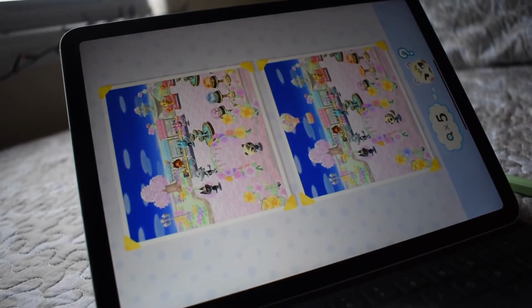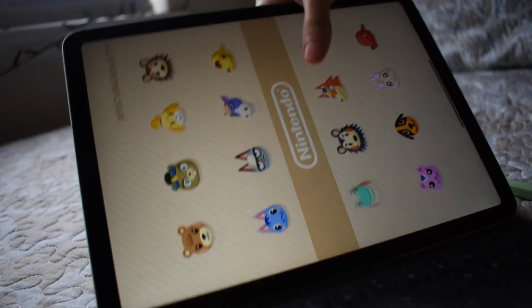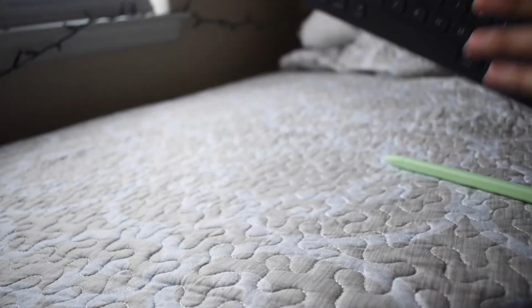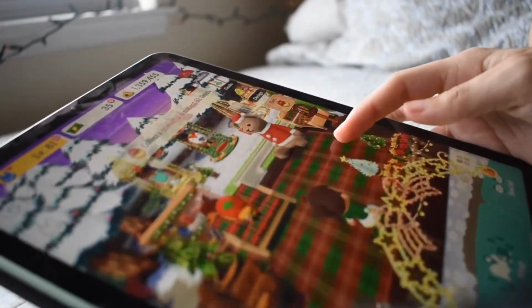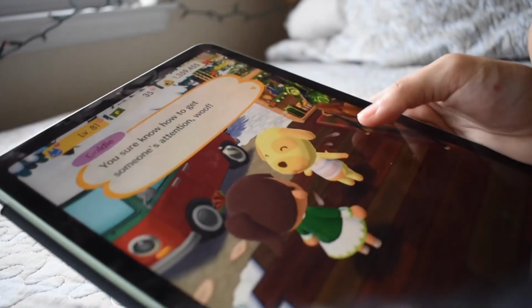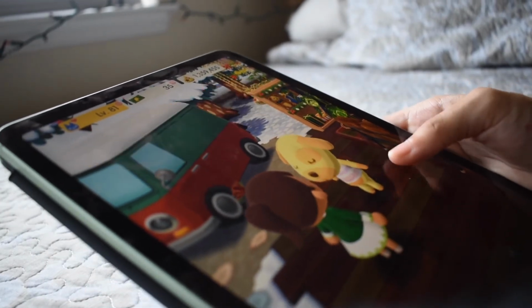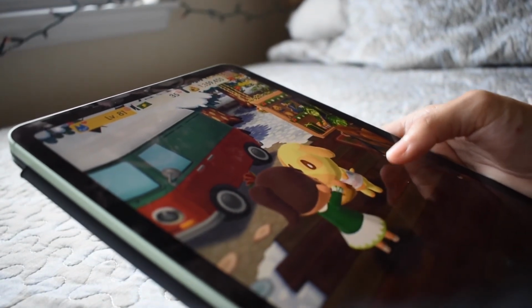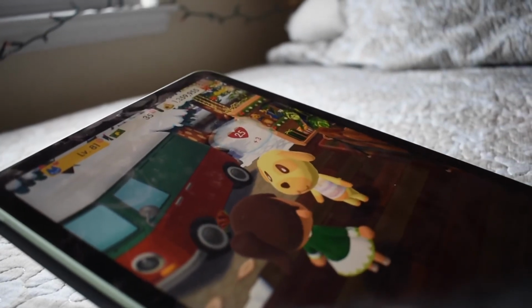Then this is Animal Crossing Pocket Camp. Like I said, I don't play many games on here, but this is one of the ones that I am personally obsessed with. I didn't get really into Pocket Camp when it first came out, but once I got my iPad, the experience was just a whole other experience basically, and I loved it way more on my iPad. On the phone, it is a little weird, and I didn't really like it either, but if you have an iPad, I definitely recommend this. And if you like Animal Crossing, I definitely recommend it.